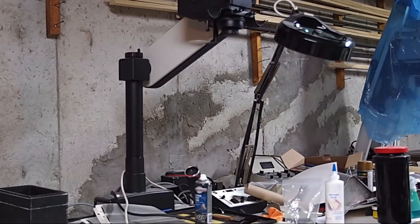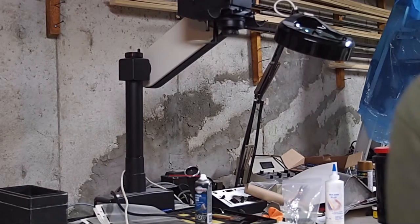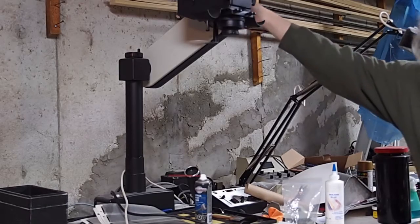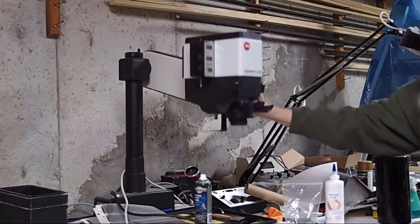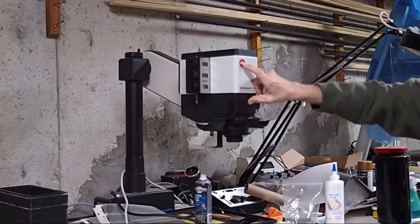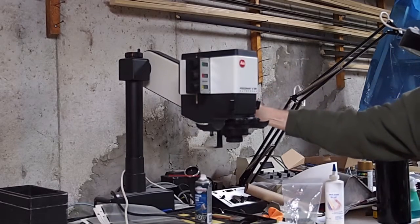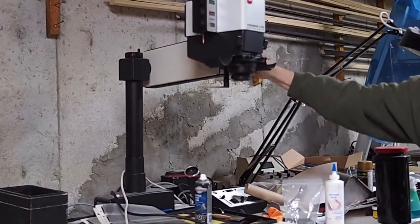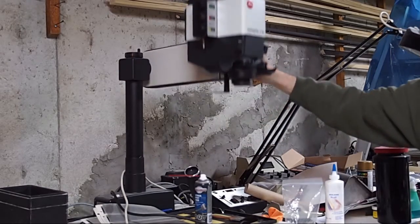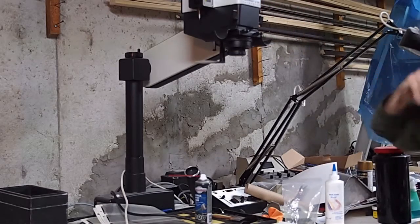This is my Leica V35 autofocus enlarger. I've had this for quite a while. I must have bought that in 1980. See the little red dot there. Costs a few dollars to get that little dot on something. It's an autofocus enlarger. It's pretty amazing. Still works 100%.